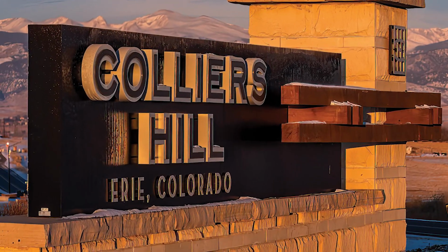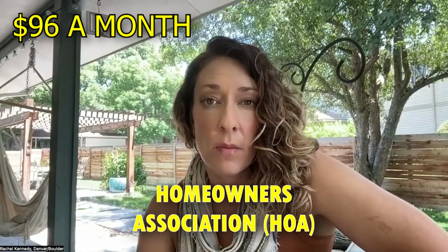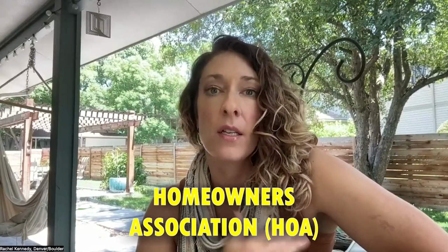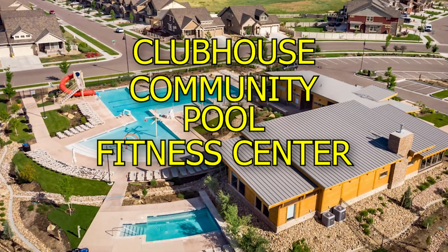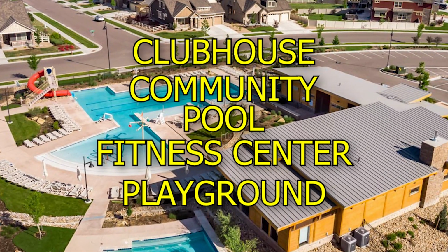All right, so let's talk about the neighborhood that this property is in. The neighborhood is called Collier's Hill. Collier's Hill is one of the larger developments. The community does include an HOA. The HOA fee is $96 a month, which from what I've seen is very, very affordable, and does include access to a clubhouse, the community pool, fitness center, and the playground, as well as several trails that run throughout the neighborhood. Now, if we factor that in, for the fitness center alone, you're going to pay more than that for a gym membership. So I think that's really reasonable.